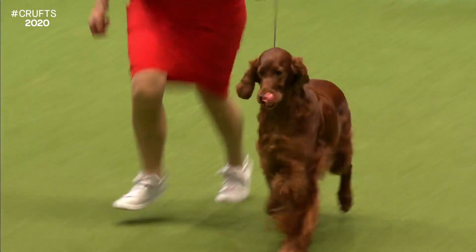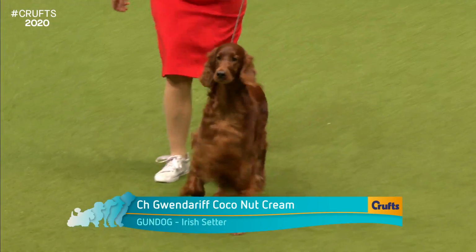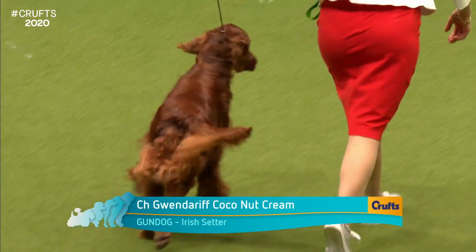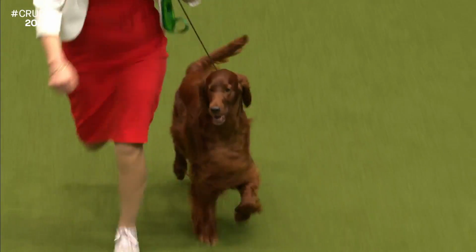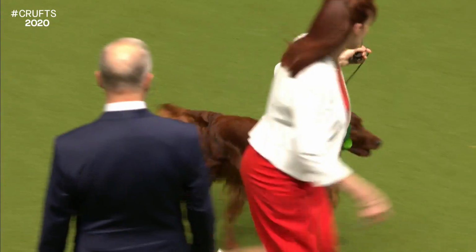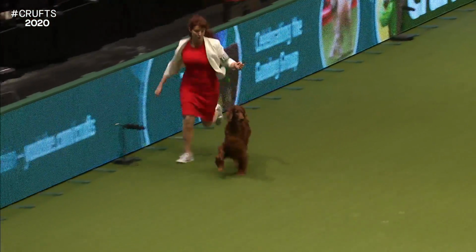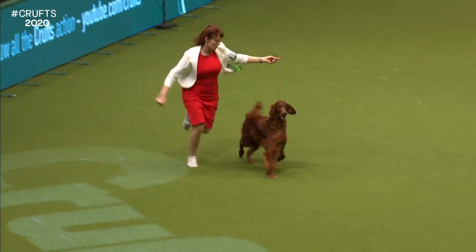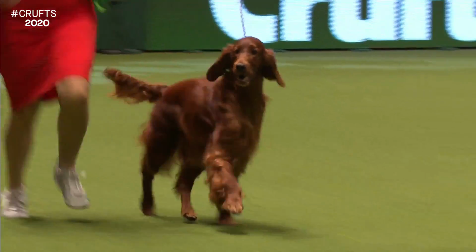Here we have the Best of Breed Irish Setter. A real cheer there for this one. This is a bitch, Gwenda Coconut Cream. She's 6 years old. Shown here by Diane Stewart Ritchie, owned by Deborah Armitage. Extremely stylish and carrying herself very well. And of course at this level that's what counts, isn't it? You've got to go that extra notch in the group. Showmanship, yes.